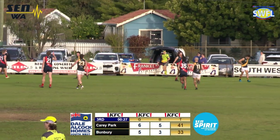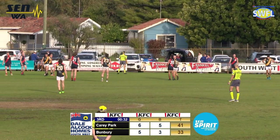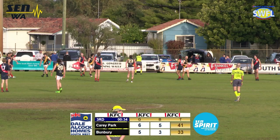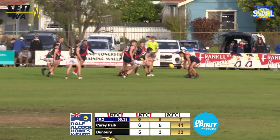As Bunbury have thrown a change into the ruck here by throwing King into the ruck. He hasn't rucked in the first half, so we'll see how that goes, because Morris has been outstanding. King has done a lot of rucking over the journey, though, so he's no stranger to it.